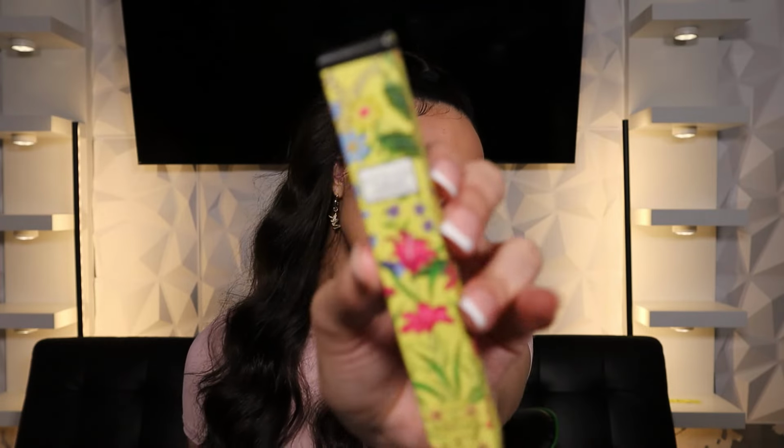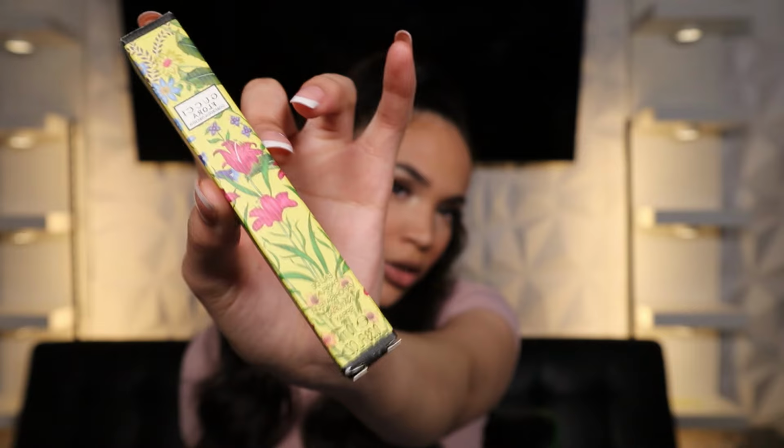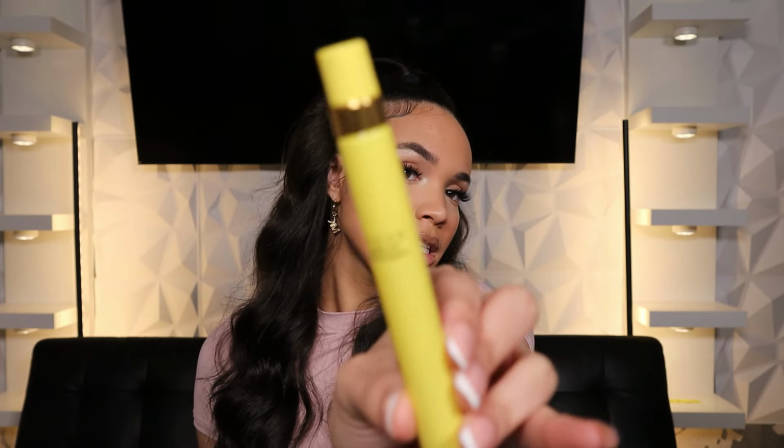So the next one I'm going to update you guys on is the Gucci Gorgeous Flora Orchid. This one has a lot of vanilla in it. I've been testing this one out, honestly, I want to say the most out of all the fragrances. But so here is the little travel size bottle. I actually really do like this scent. There's not much more I can say about it.